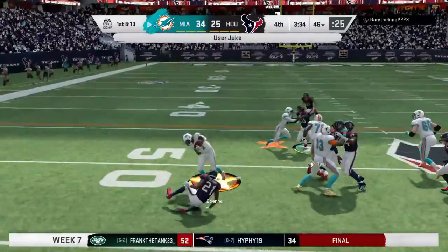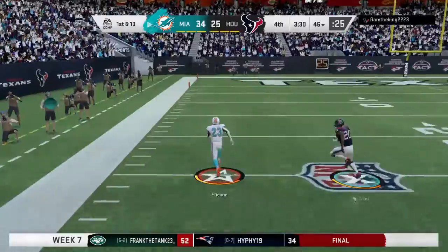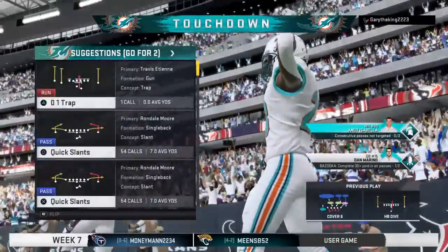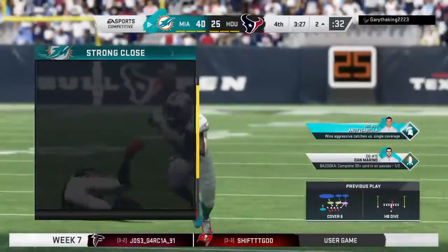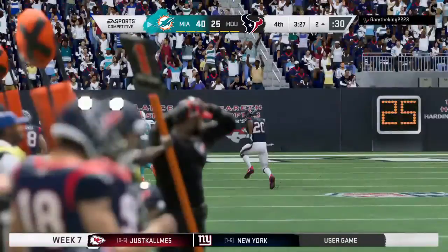Now a handoff here to his running back. And some room to maneuver. And he's free going down the left side. It's a foot race. And he'll take this into the end zone for a Dolphins touchdown. A big play there. His second touchdown of the afternoon. And the Dolphins are able to extend that advantage.